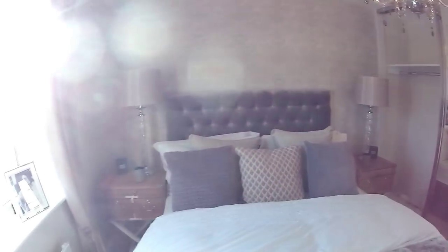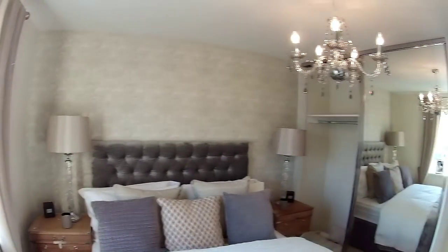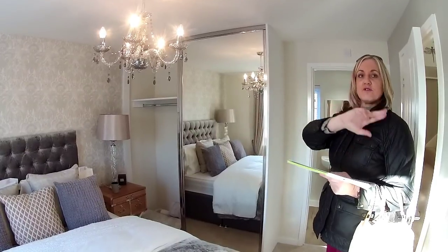Right, let's have some dimensions in here. 2 meters 9 by 3 meters 4. Good room, good size room. But it's got an ensuite. Yeah. I suppose what it lacks is the kind of dressing area.